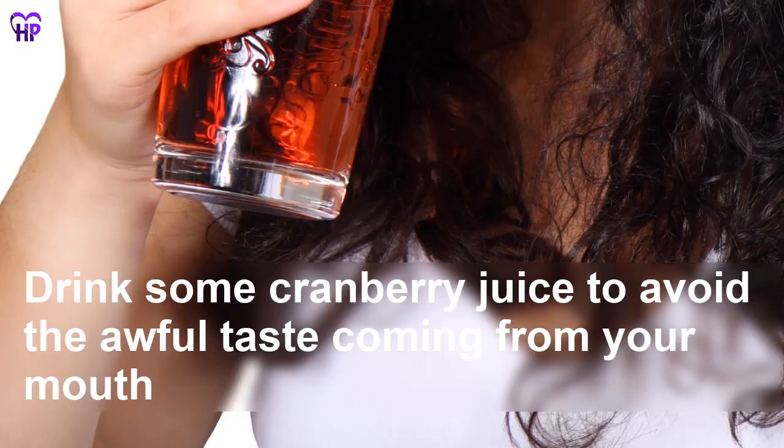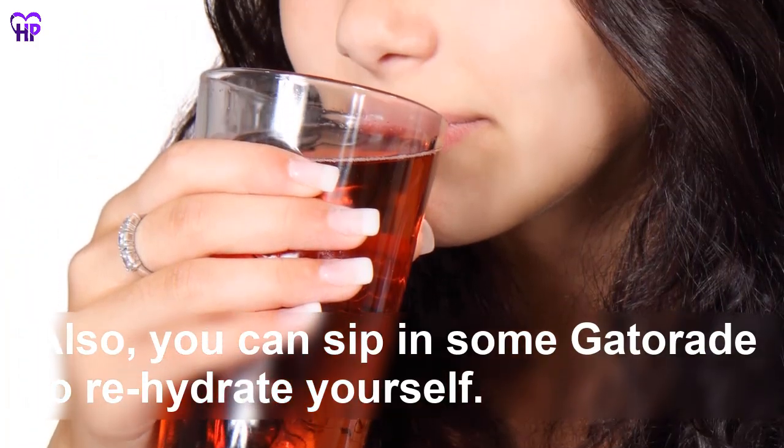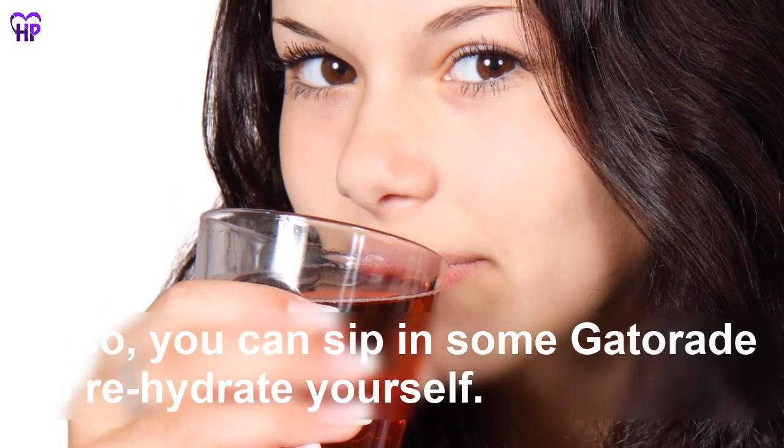Cranberry juice. Drink some cranberry juice to avoid the awful taste coming from your mouth. Also, you can sip some Gatorade to rehydrate yourself.